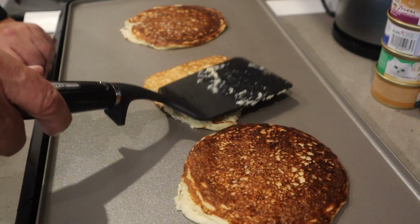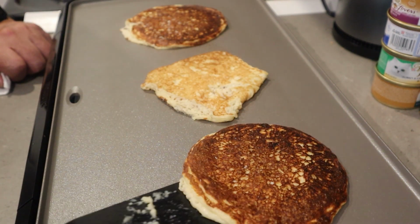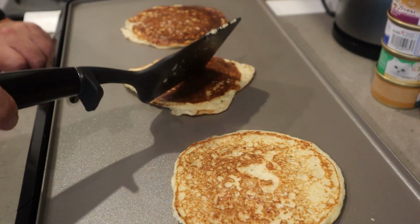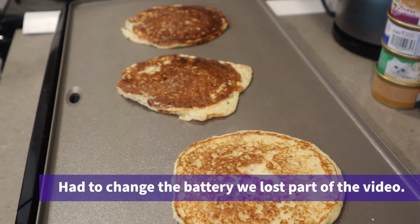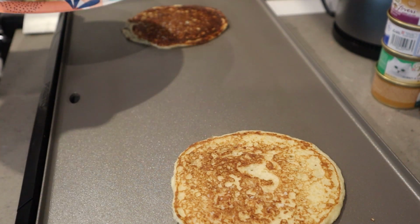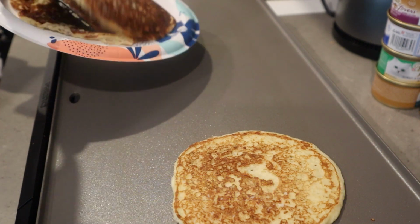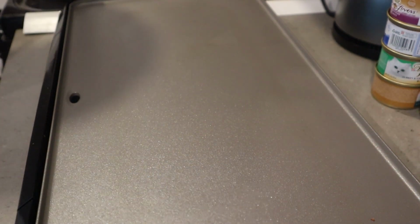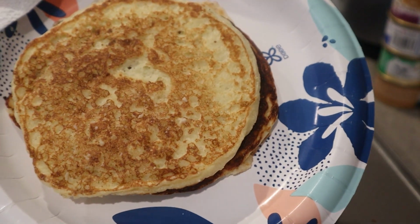The only thing that I found with the coconut flour as opposed to the almond flour, if you leave it on too long, almond flour has a tendency to burn a little bit. And I don't want burnt pancakes. I think those are ready to come off the pancake grill. So I'm going to go ahead and finish the process. That's what they look like.